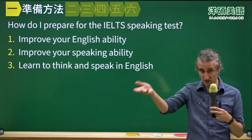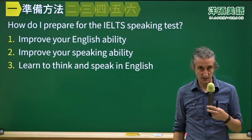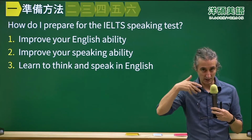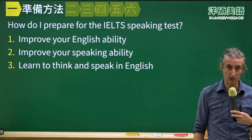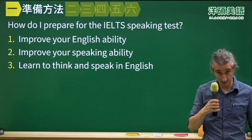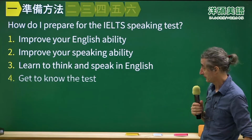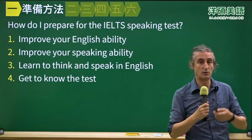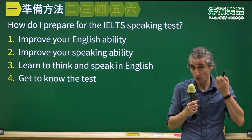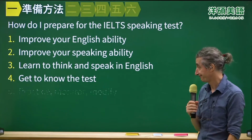The more time you spend translating, the more information gets lost, the more mistakes come into your speaking and writing, but also into your comprehension in reading and listening. So it's important that you learn how to think in English, not just to speak English. Also, you need to know what the test is, so that you know how to answer the questions. You're prepared for whatever is thrown at you.